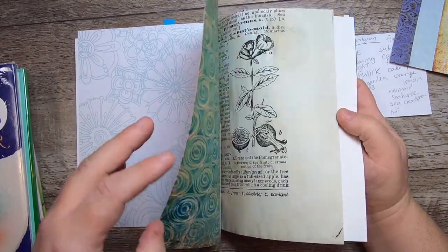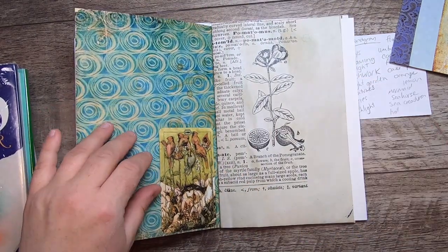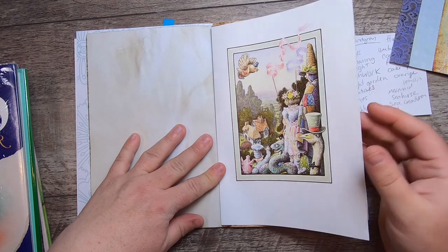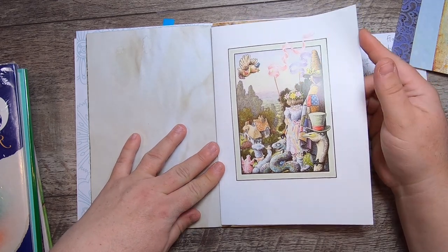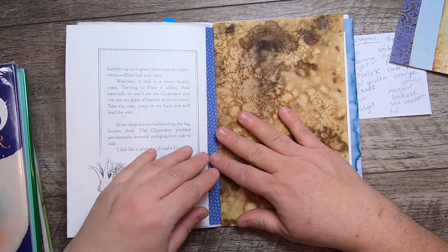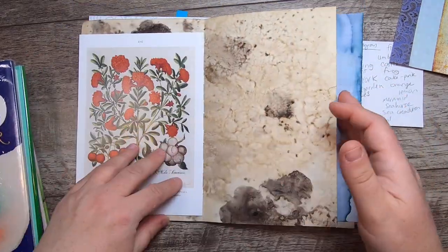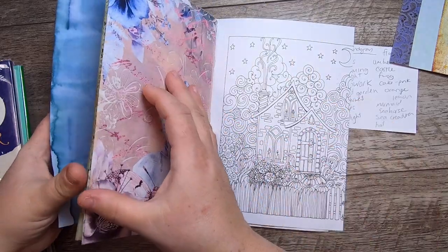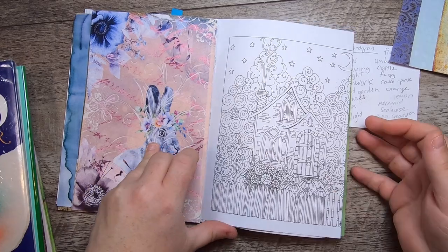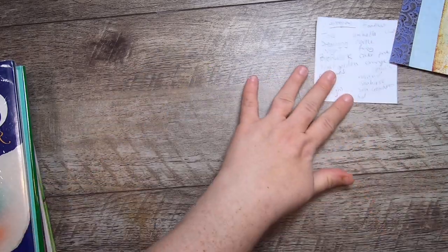Just going to take a quick look at what else I have going on in this signature. We have a tarot card top spot there, so we're going to need something else here, like a journal card. Here we have a little cottage, ostrich and a snake and a pig. That's a pocket. We have a bunny, our little cottage from a coloring book. All right, so yes, we have some ephemera to make.